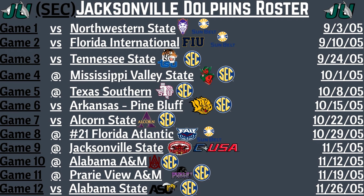Game 9, we got a battle of the Jacksonvilles as the Jacksonville Dolphins travel to take on the Jacksonville State Gamecocks. I know it's not Jacksonville, Florida. Don't question me about it. Just let it happen. They're out of the Conference USA. Game 10, they travel to Alabama to take on the Alabama A&M Bulldogs. Game 11, they travel once again, this time to take on Prairie View A&M. And game number 12, the final game of the season, we host the Alabama State Hornets, and that is the final SEC game of the season as well.